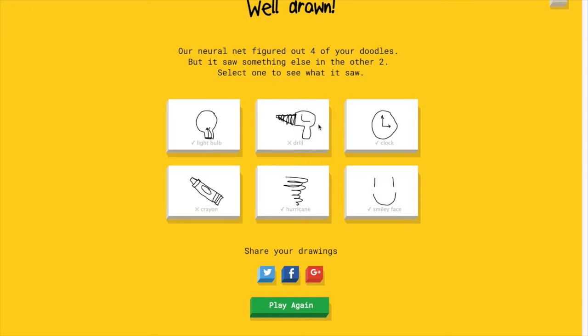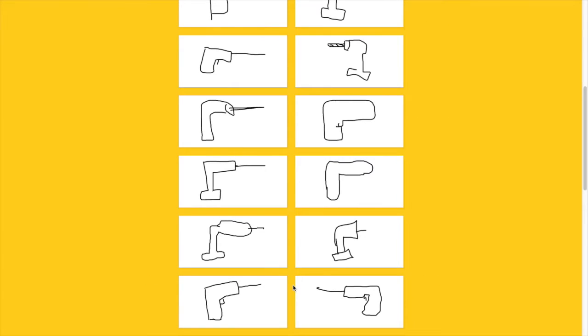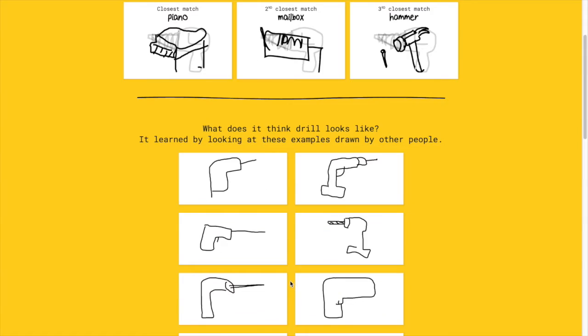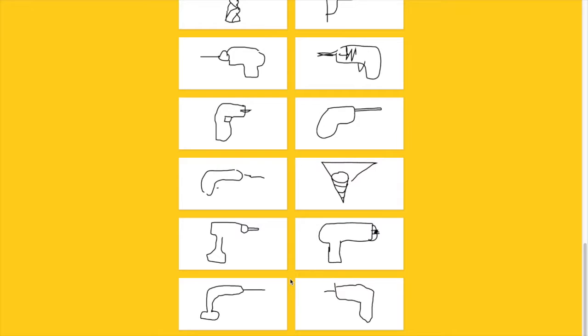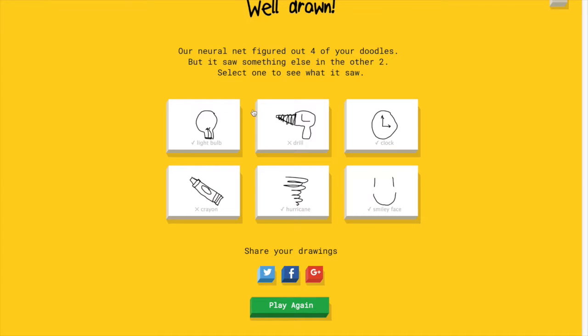I feel kind of bad. The drill kind of looks like a clock now that I look at it. How do people draw the drill? Oh, I don't have much experience with the drill. When I think of drill, I just think of Casaneteta's hair. Like, you know, drill anime girls and their drill hair. Should I have just drawn like a hurricane?